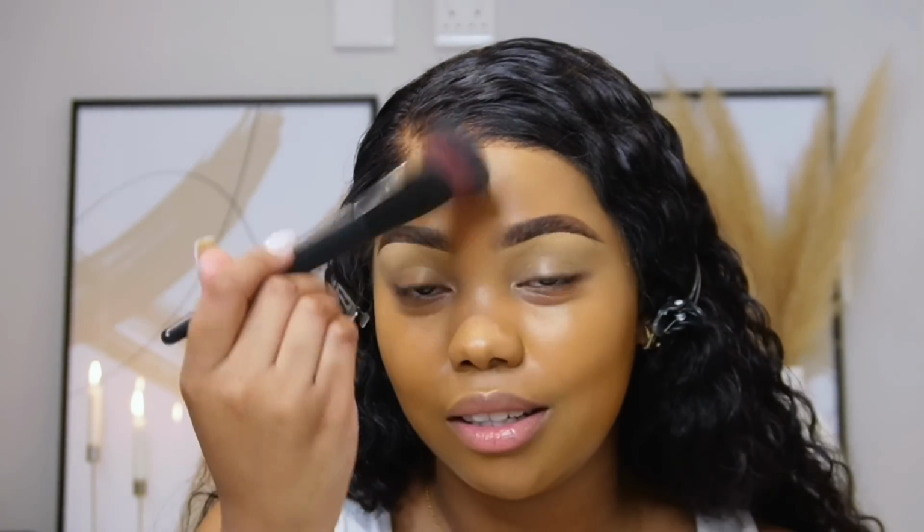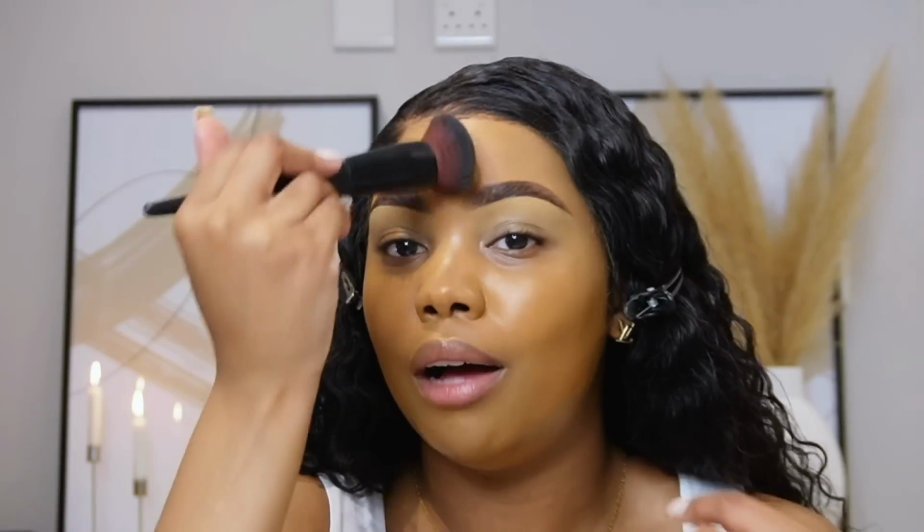You look crazy. Trust me, when you go out into the people and now you have that natural light and someone's talking to you and now you just have a line here with no foundation, you look insane. Just take it from me. Even if you just put powder, but don't put nothing, because your skin doesn't look like this, your natural skin.